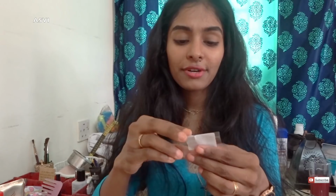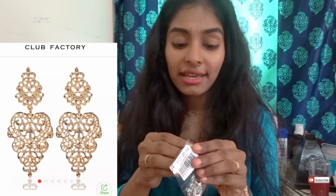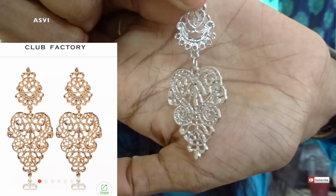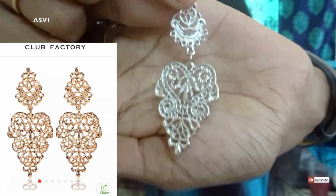First I will show you guys the jewelry pieces I picked from Club Factory. The very first thing I want to show you guys is these beautiful earrings. So this is how the earrings look. It's so pretty. It comes in gold as well as silver. I got it in silver, and this retails for 63 rupees.